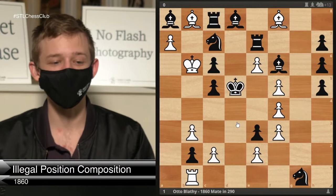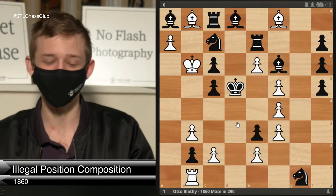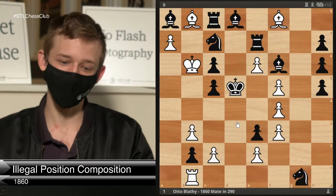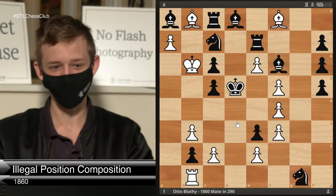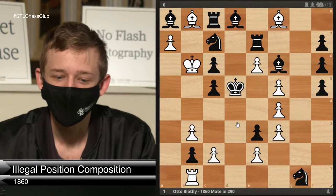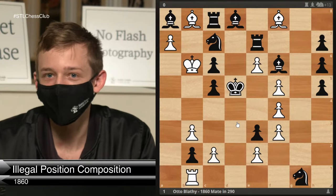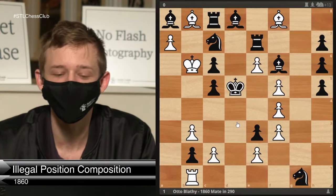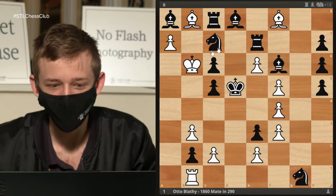It is, I think, affectionately named Monster for how grotesque it is. But this position here is actually mate in 290 moves. So this is the one I'm going to use to introduce these kinds of puzzles and try to understand how exactly anything can be 290 moves long and still solved by humans. I'm going to give you the first couple moves for free.